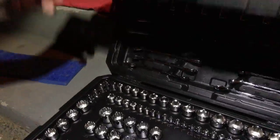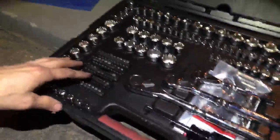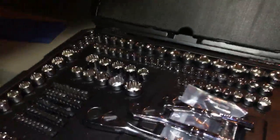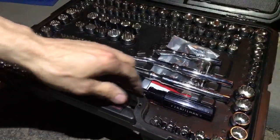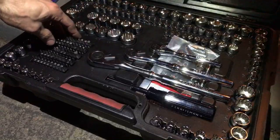I tried taking this part off, and then when I closed it, these all fell. So you actually have to keep that in. I thought that was optional. I didn't know you had to keep it in. That's fine though. It's just a little noisy when it pops into place, but it stays in there well. My old toolbox was a Husky, and the tools were good. It was just the toolbox I had trouble with. The toolbox itself was starting to fall apart.